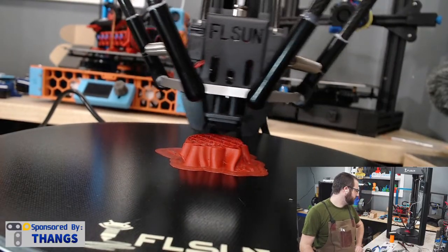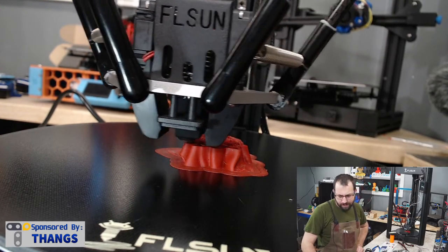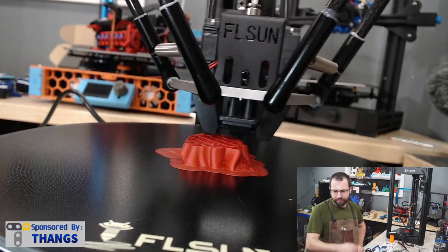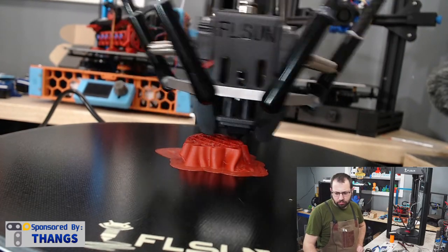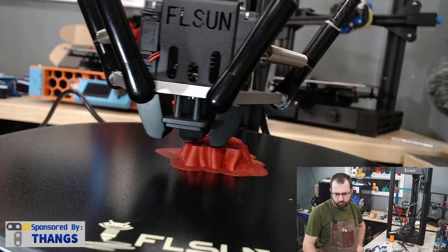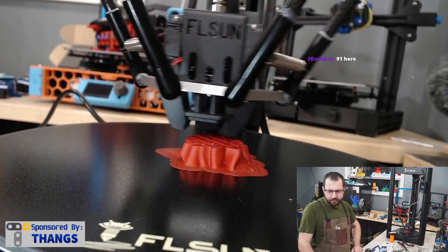Okay, back to printing. Maybe that's why I was having under-extrusion issues. Pause works really good on this model, by the way, just so you know.